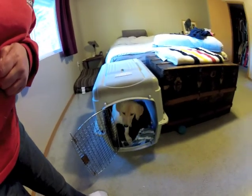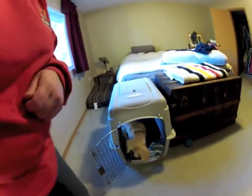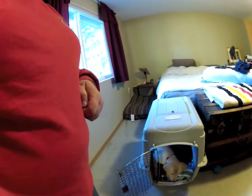So if you're having a hard time when you get home with her being in her crate, or it's a new crate, so she's squawking a lot, you can go back to feeding her meals in her crate. I feed them in the crate with the door shut, and then at first I let them out fairly quickly, and I just gradually extend that time.